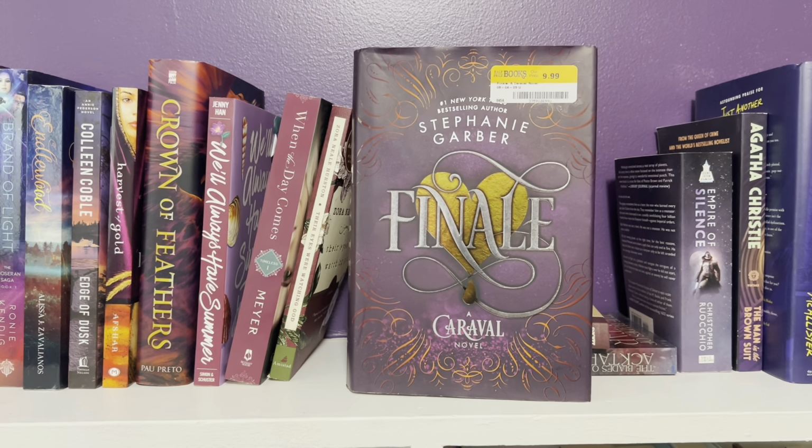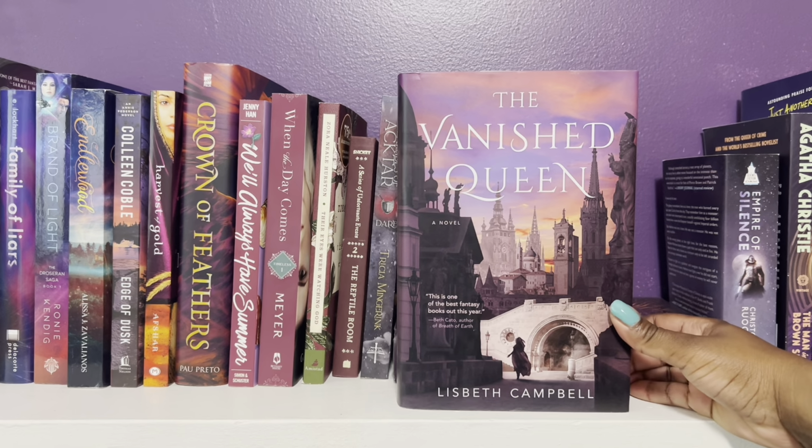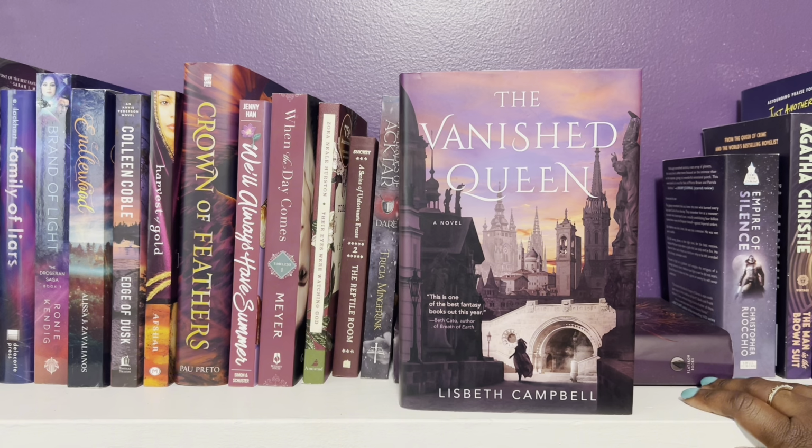Yeah. Finale by Stephanie Garber. This is the 3rd book in the Caraval series. I absolutely love this book. Oh my gosh, it was so good. Vanished Queen by Elizabeth Campbell. I only picked this up, child, because it's purple and it's beautiful and it's giving YA fantasy. Girl who doesn't know her destiny, because she running.